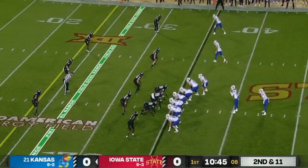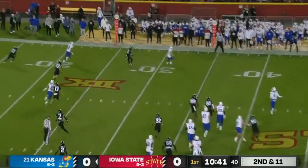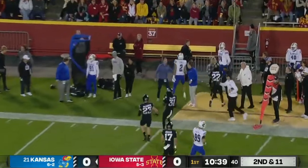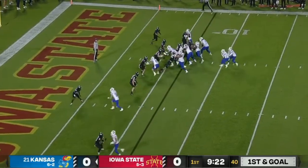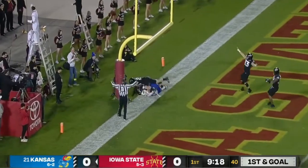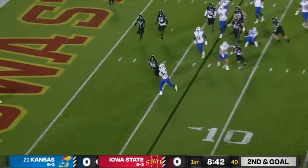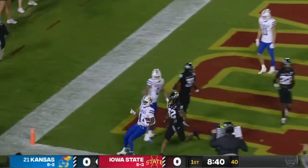Devin Neal gets a Big 12. They've got second down and 11. Bean rolls out. He throws toward the sideline, and it sets up first down and goal. And Bean lofts one for the end zone, and in Neal in the backfield for the Jayhawks. Neal, left side, edge, touchdown.